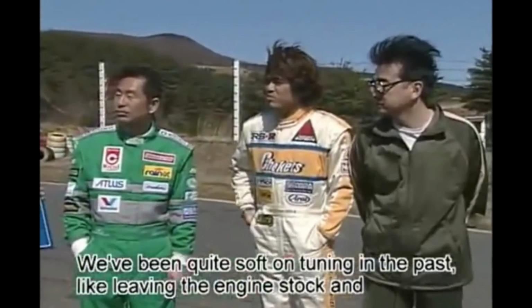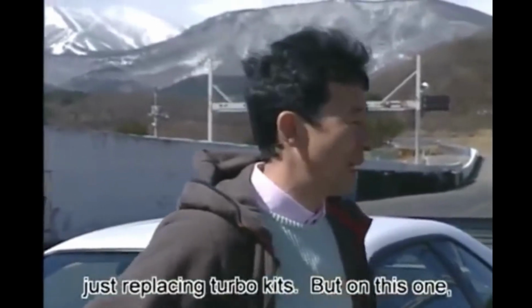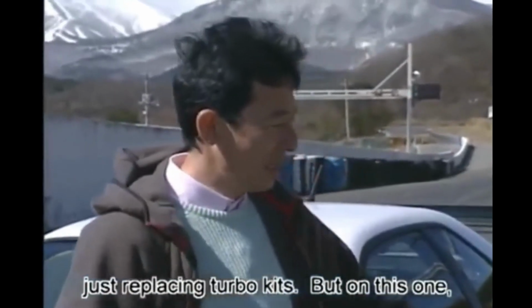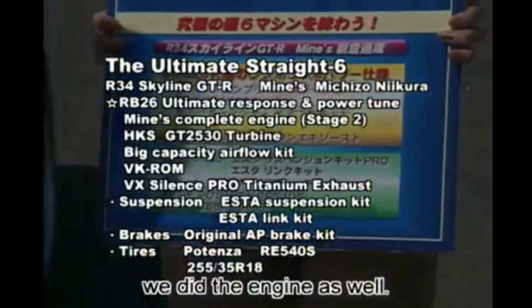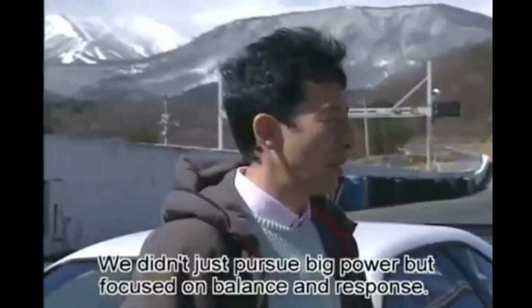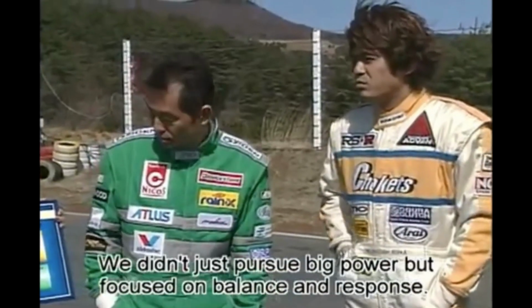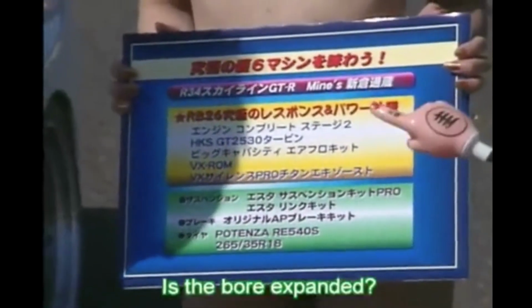Many of their earlier builds actually only had stock engines with only bolt-on upgrades. Once reaching the R34 platform is when they decided to begin doing more in-depth work like the engine, all while remaining within the same philosophy because they didn't want to lose sight as a company. That's super Japanese. Here's a clip of Keiichi Tsuchiya amazed at how stock the car looks under the hood.